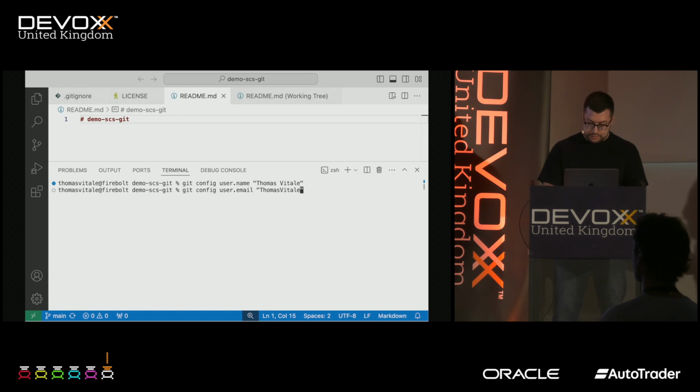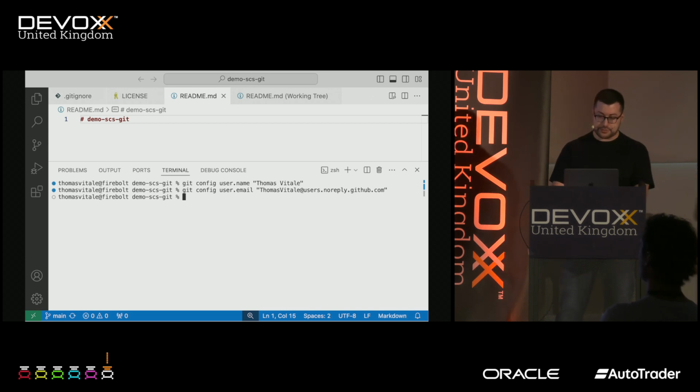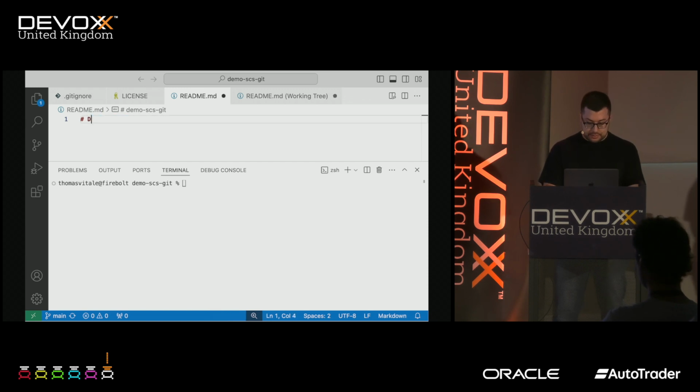let's use the email address that GitHub provides. So if you were planning to send me spam email, you have to find another way. I'm sorry about that. All right. So now I can start making some changes. I just configure Git with my name and email that will represent the change that I make. So it will be connected to myself. Let's make some changes. Demo with Git.